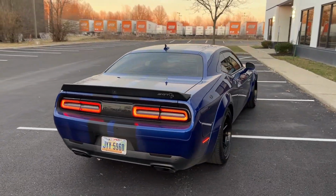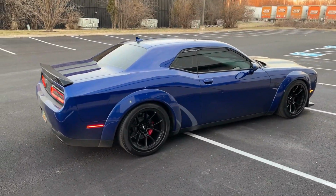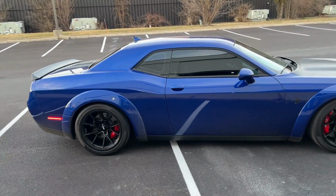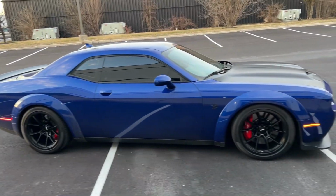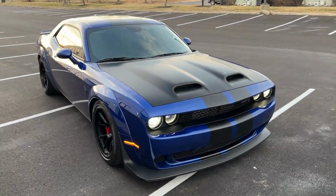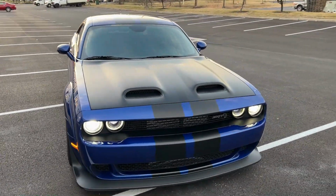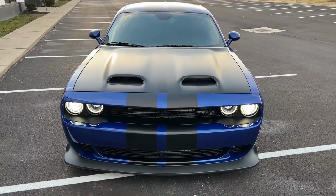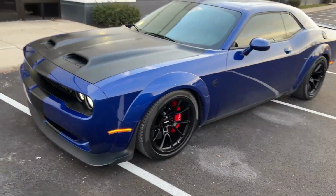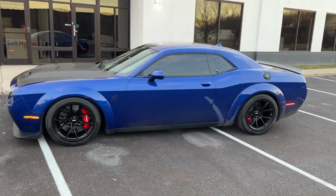If you guys want to stay tuned, I'll take you for a ride in this car, and we'll enjoy some of the crazy power that this car has. I've done a few mods to it: lowered it, changed the wheels out, got the LED parking lights, and put the racing stripes on there as well. Shout out to Roger at Essex Auto Enhancement. But let's get right down to the monthly payment on this beast.